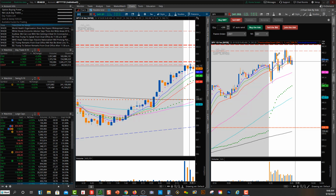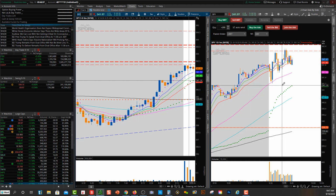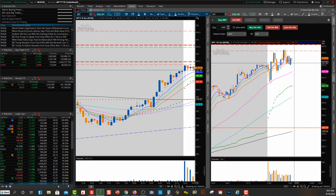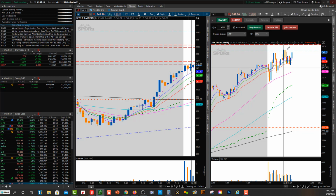So you got kind of a head and shoulders-ish here on a 1 minute. I want to see that 9 EMA kind of catch up right around that 342 level. There we go. GLD's moving up now. Same with the market. Got to watch that head and shoulders-ish pattern.